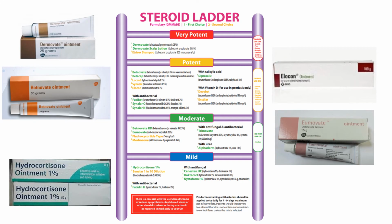Similarly to the emollient ladder, there is also a steroid ladder, which you may have come across before. At the bottom of the ladder, we start with mild topical steroids such as hydrocortisone 1% ointment, which is generally very safe to use in babies, children, and adults. This may be combined with antifungal or antimicrobial ingredients in the form of Fusidin H and Canesten HC creams if there is suspicion that there may be a superadded fungal or bacterial infection.